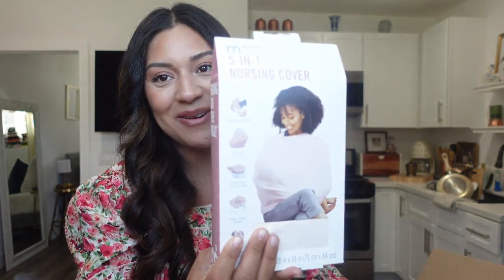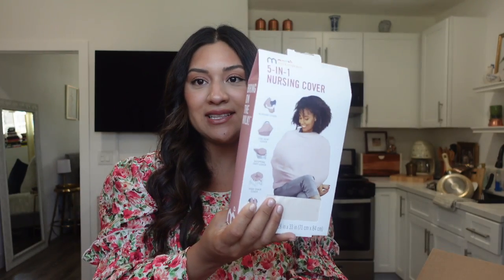I know there's other nursing covers out there, but I was at Target and I was like, you know what? I just need to at least get one to see, just to have one. There is another one out there I've heard a lot about, so I might get that one as well. But this one says you can do nursing cover, car seat cover, shopping cart cover, high chair cover, and lightweight scarf. So that's all in this one. This was from Target. I got like a light shade of blush. So this is one to put away.